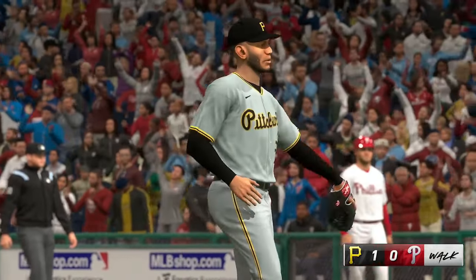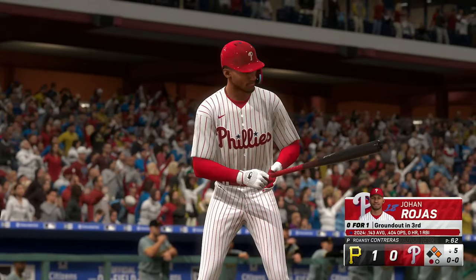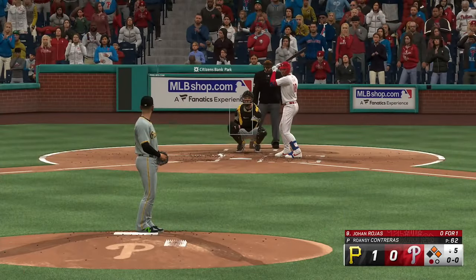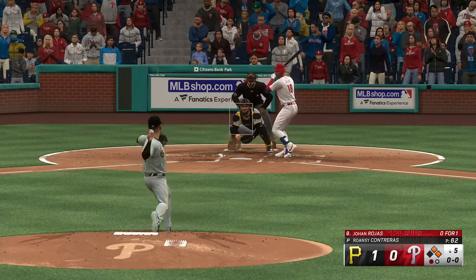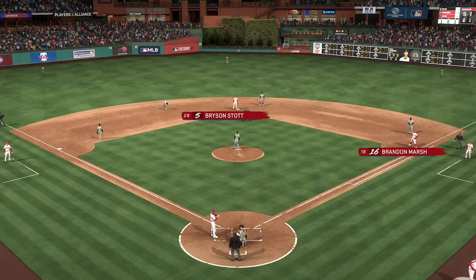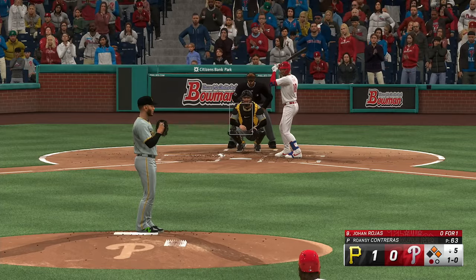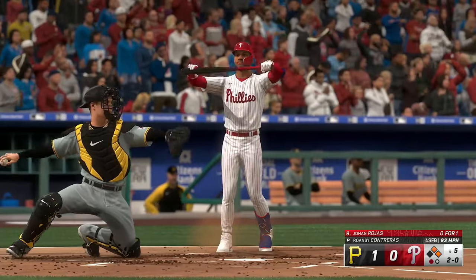He's making things difficult for himself right now out there on the mound, but you know his confidence should still be high enough to get out of this, but he's going to have to buckle down right here. Johan Rojas stands in for the Phillies. First pitch misses. Way to lay off that pitch down. Next offering upstairs.